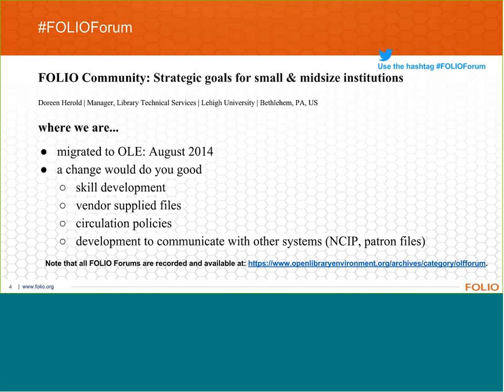Also with OLE, in the configuration of circulation policies, it had us go back and look at the policies that we did have and question them and revisit them and make some changes to help create a better experience for our library users. And then also in OLE, our library system staff were able to develop communications with OLE and other systems outside of OLE. For example, we have a consortial database that we use, and one of our staff was able to build a tool to enable NCIP so that information is moving outside of OLE to that external database, as well as getting patron files in. Whenever we get a new group of students coming in every year, the stream of information from the registrar to our library system is much smoother now than it had been in the past.